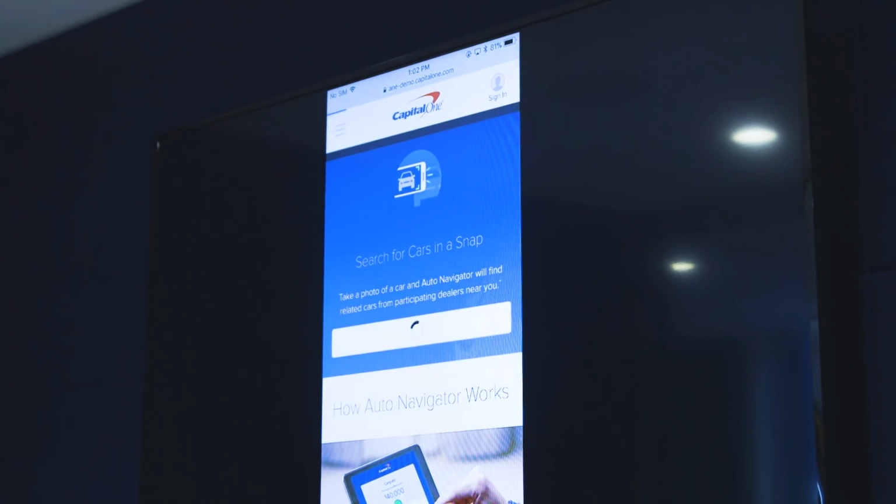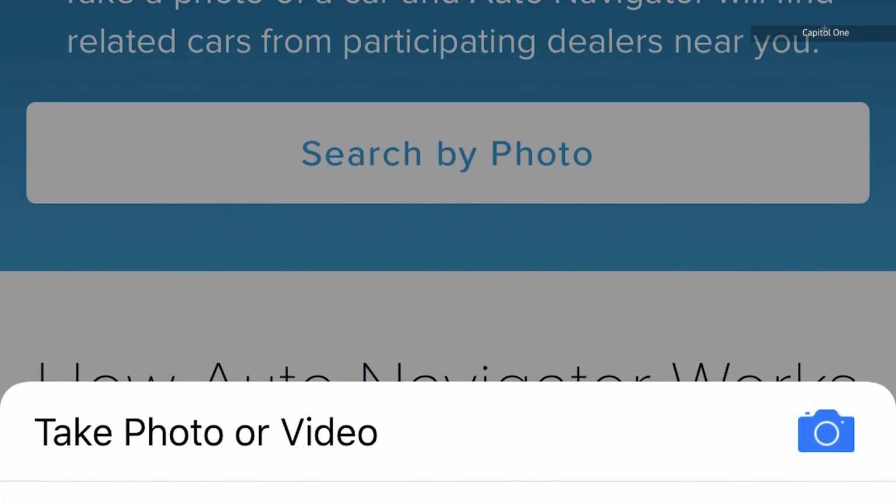That's a solution you're going to use if you're on an Android phone, because right now the AR capability is only tied to iPhone. And based on a brief demo that we saw, it seems to work pretty accurately.